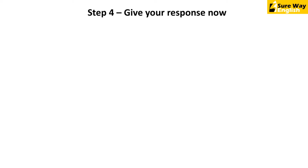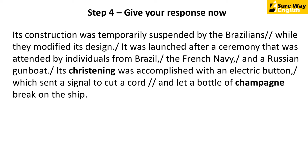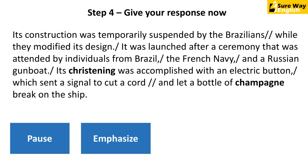After that, you will give your response now. So you know where to pause, you have broken the sentence into additional pieces, and you've also rehearsed any difficult words. Now there are three things that you need to pay attention to when you give your response. First is where you're going to pause. So at a full stop, there should be a brief pause. At a comma, there should be a pause. Then emphasize. Which words are you going to emphasize?